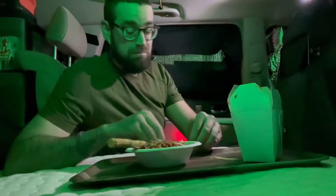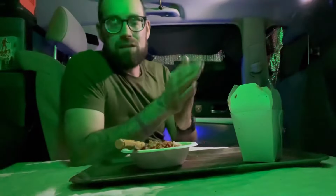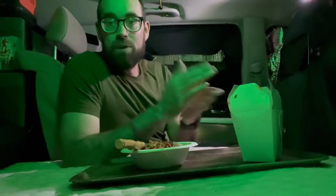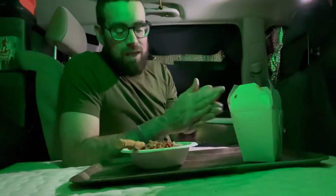I've been meaning to get a portable stove and see how that works. I just never got around to it. It's something I procrastinated. I think it would be a benefit to have a portable stove here so that I could cook a few things, maybe even some soup, some like oatmeal and whatnot. So it's definitely on my list.